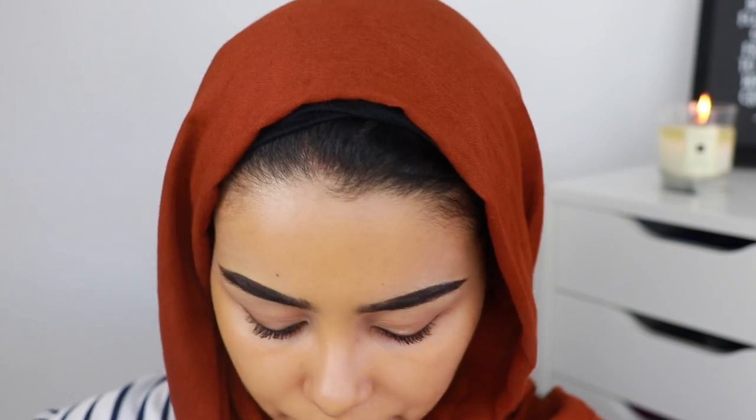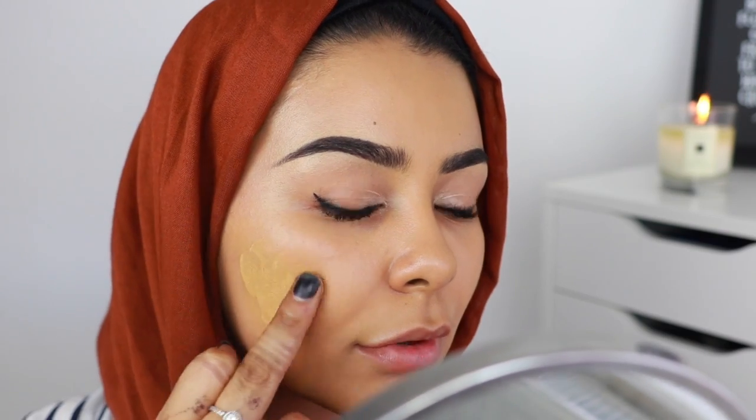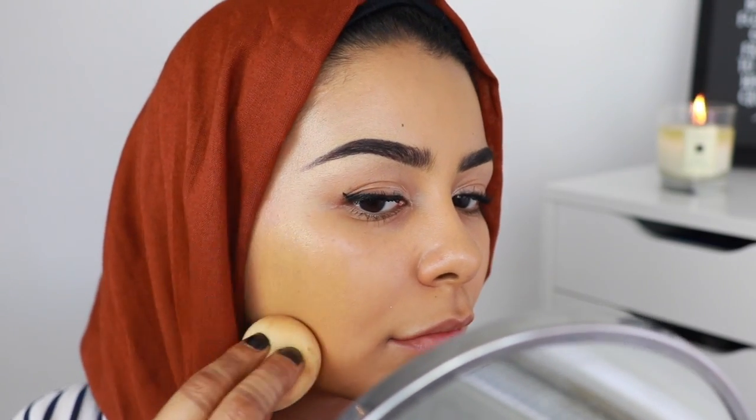I've just finished off the foundation that was on the back of my hand, so I'm gonna add another drop, like half a drop of each one. Not even half a drop, less than half a drop. And I'm gonna add less of the darker foundation this time because I feel like I put too much last time. And then I'm mixing them together and putting them on the area that I want more coverage. I'm really impressed with that, guys.